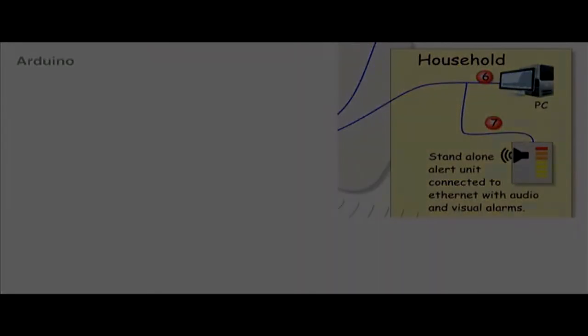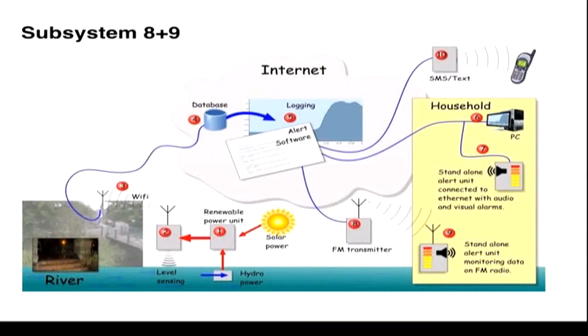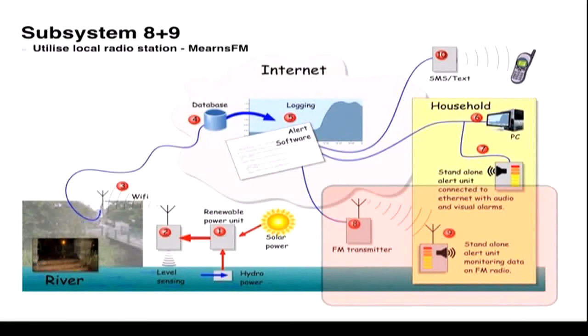Subsystems 8 and 9 was an optimistic idea that the young engineers would be able to piggyback on the local radio station and send data out via a system called RDS.